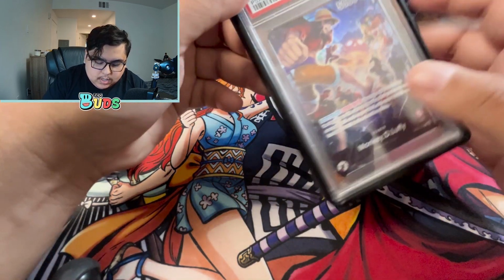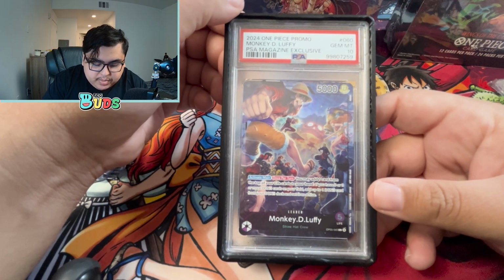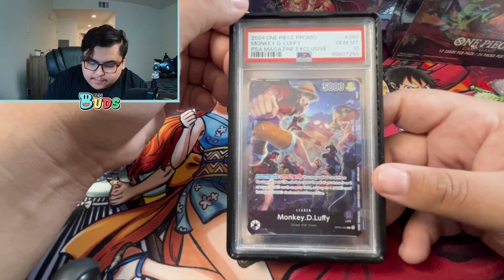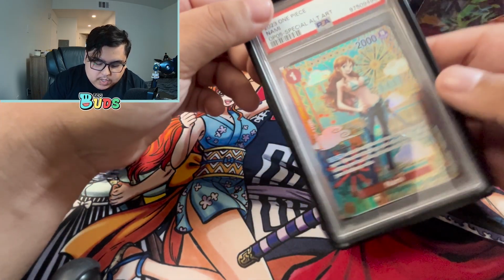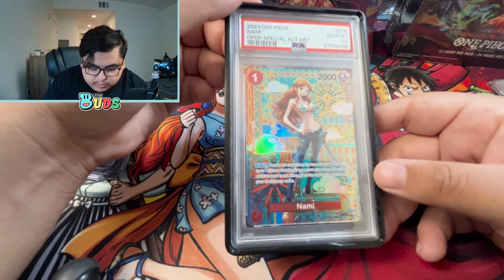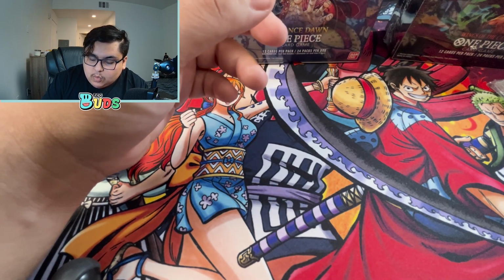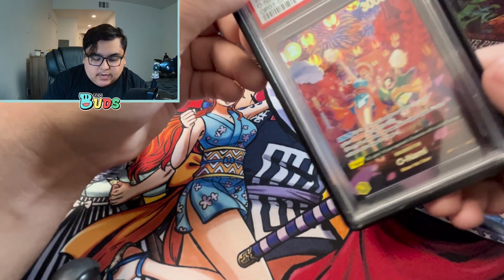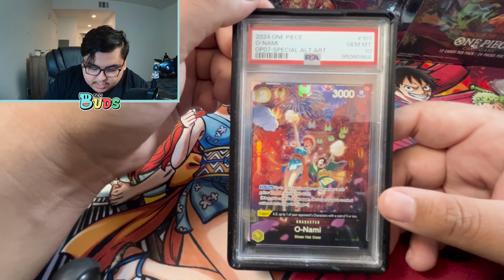Moving right along. Speaking of promo cards, we have the Luffy promo card from PSA that was released last year. We got that guy in a PSA 10. Beautiful card. Absolutely love that. Following that up, we have the Nami from OP05. Then we have the SP Nami, of course. PSA 10 as well. Nami, one of my favorite characters in One Piece. And again, all of her cards I think are fantastic. This one being my favorite Nami card, of the SPs at least.